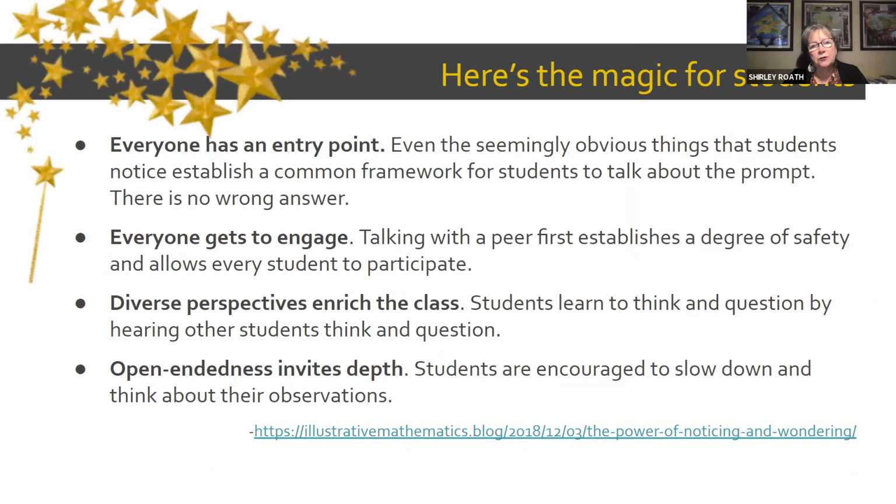Here's the magic for students. Everyone has an entry point. Even the seemingly obvious things that students notice establish a common framework for students to talk about the prompt. There's no wrong answer. Everyone gets to engage.